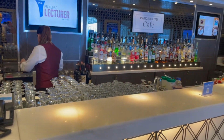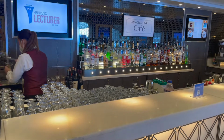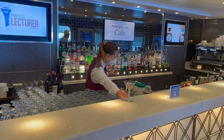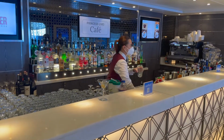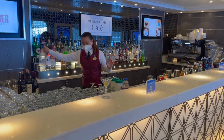Our favorite bar on the Grand was definitely the martini bar, where April and Mina would make us some outstanding martinis. So here we are at the Princess Live Cafe and Bar, and she's going to make us another martini because they're awesome here.